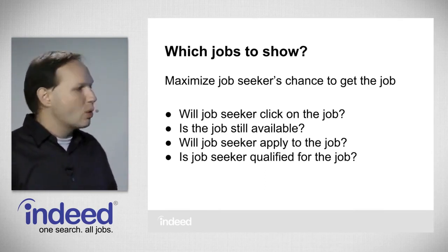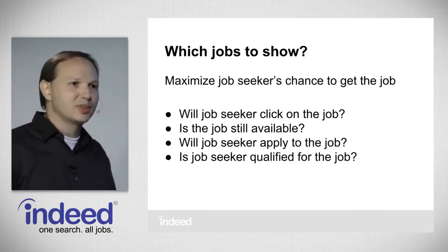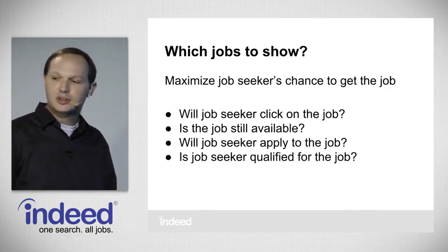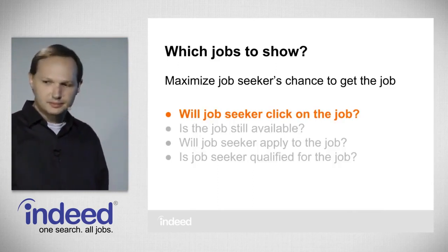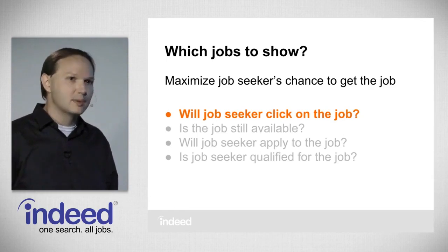Are they even remotely qualified for this job? Are they just going to add their application to a whole stack and they're just going to be thrown away immediately? This is another important problem for us. This is kind of the state of the art for us, actually, that we're working on right now. Today, I'm just going to focus on will the job seeker click on the job if we show it to them.